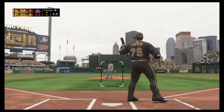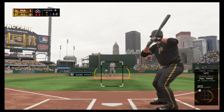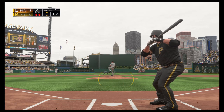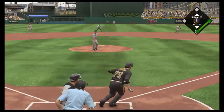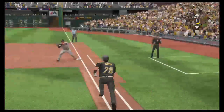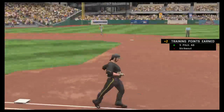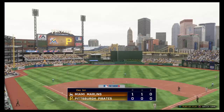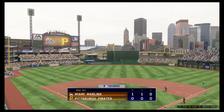A little late on the fastball, but he's able to spoil that one off, and he'll get another chance. Swung on, and he went fishing in the dirt. The throw to first is in time, and the inning is over. 1, 2, 3 go the Pirates. It remains 1-0.